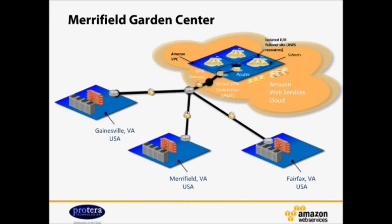But to reiterate, the important thing on the slide here is key users. They have distributed users in each of the locations, and there's a VPN site-to-site currently between each of the sites. So they have a primary and backup VPN site-to-site that's going to connect to AWS.